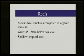So if we find fossilized reefs, we can know that the environment in which those reefs grew originally was shallow, tropical, and free of sediments. Reefs don't like heavy sediment activity. You won't find a coral reef near the Mississippi Delta, for example. The sediments just choke the little filter-feeding organisms.